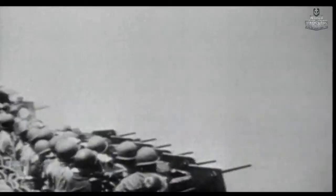Battleship Texas would fire more than 500 rounds, allowing the Allies to gain a foothold on the shore and expand it.